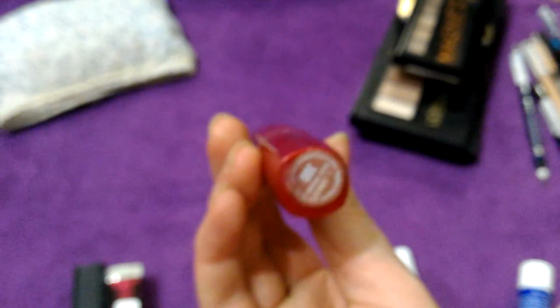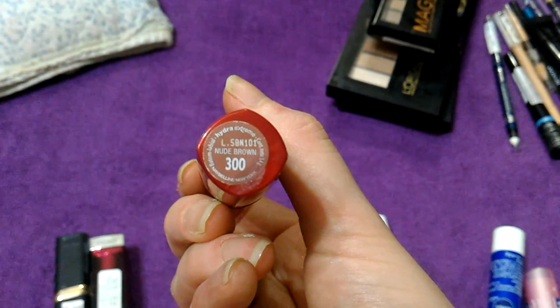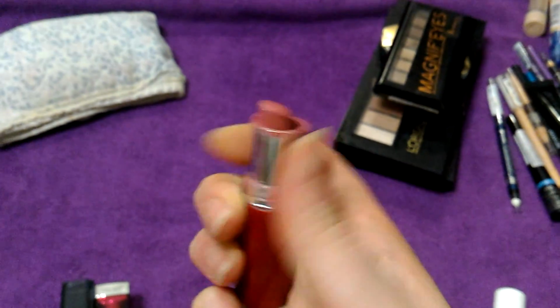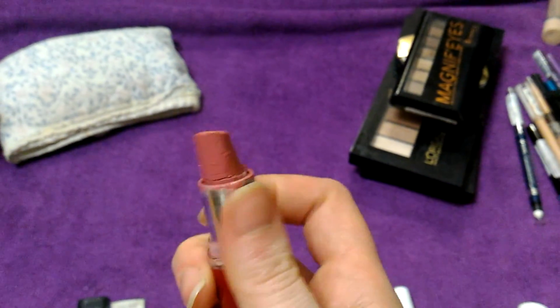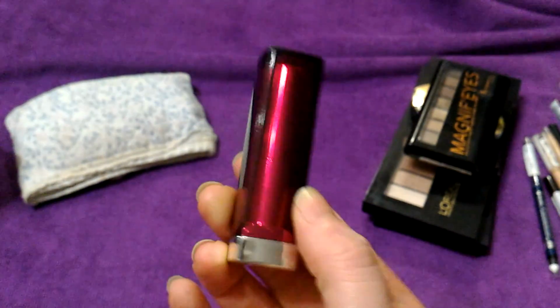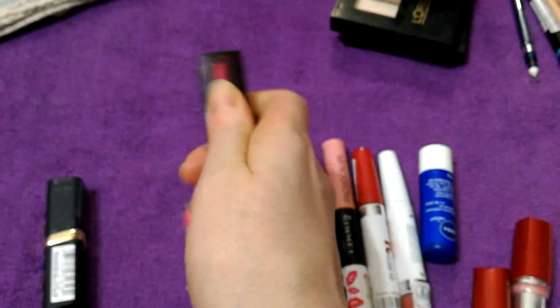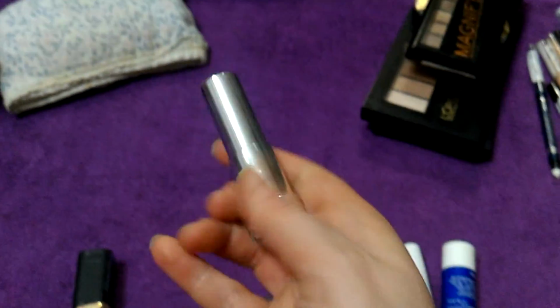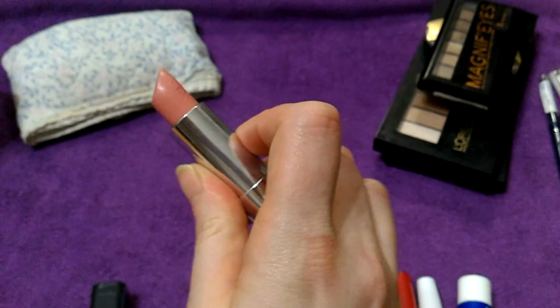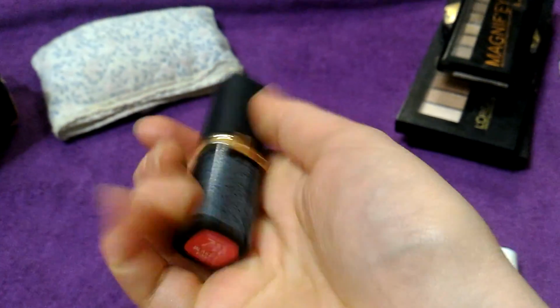Okay, I'm sorry. This is a lipstick from Maybelline. It's very inexpensive, a nude brown. Can you believe this? But it wears off very easily and melts everywhere. I have this one also by Maybelline. This is Born With It. I don't like this one, sorry, because it has shimmer, glitter in it.